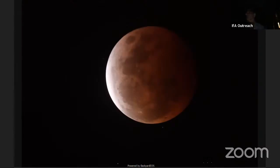If you didn't get to see this eclipse in person and you're on the mainland US, the eclipse on the evening of November 18th, early morning of November 19th is about 97% almost total, and that goes over most of the mainland US.